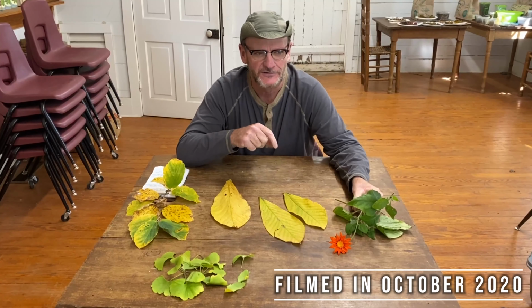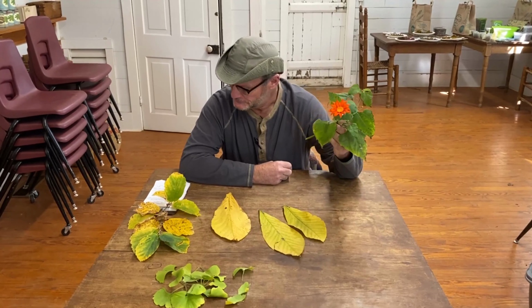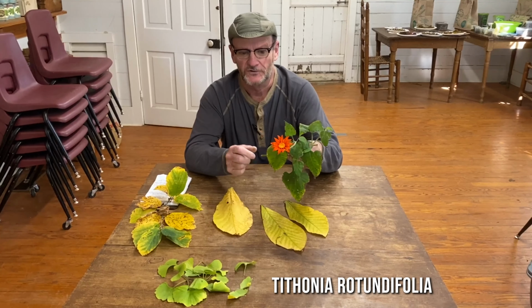The monarch migration has been going on for the last month, five to six weeks since it started. And right now, this time of year, the very tail end of it, the stragglers, the ones that just came out of chrysalis, are trying to get down to Mexico, and it's important that they have a nectar source. And this Mexican sunflower, which is Tithonia rotundifolia, is a very important nectar source.